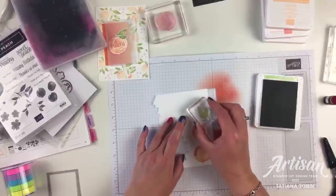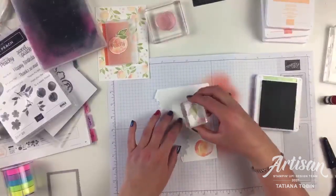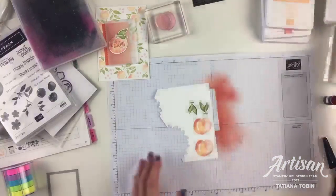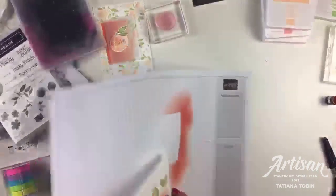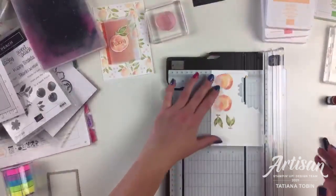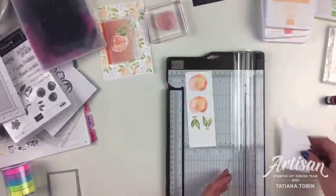I'm trying to use this piece of cardstock as efficiently as I can, so you don't waste a bunch, because you're putting a bunch of peaches and a bunch of leaves. Is it a bunch of peaches though? Does anyone know? I'm asking for a lot of fun facts today, aren't I? Share your knowledge.